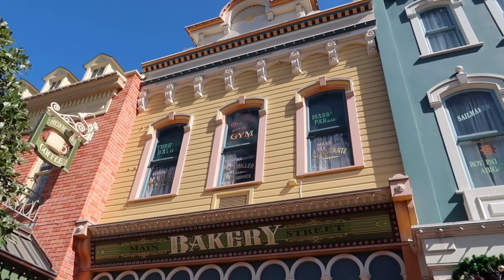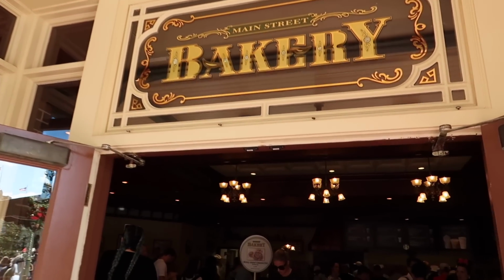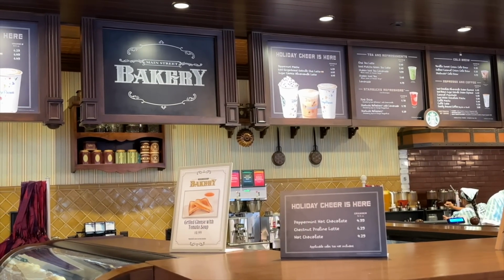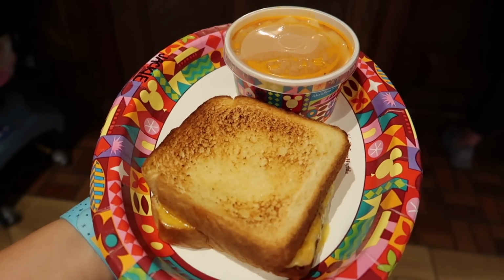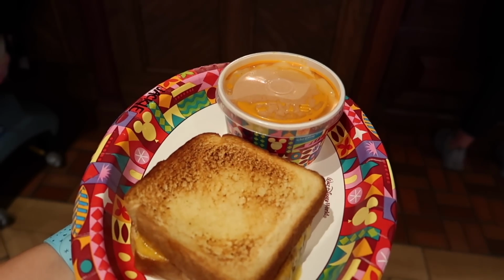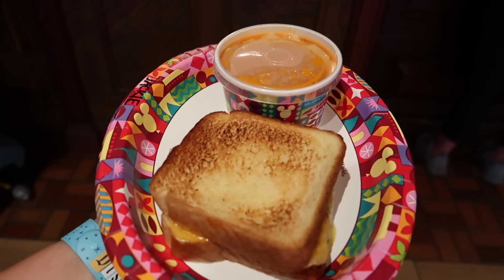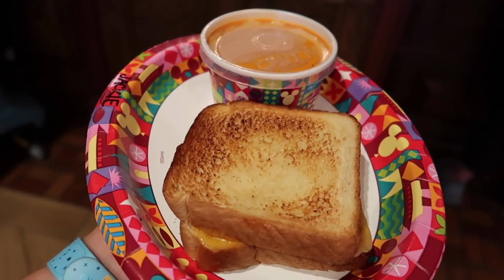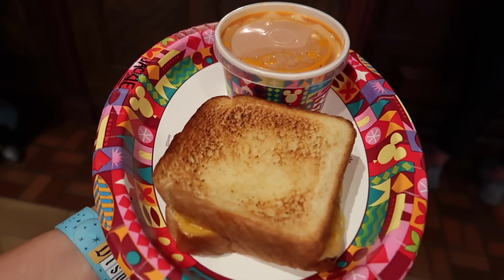Let's pop into the Main Street Bakery, aka Starbucks. It was packed. I saw on the menu they have grilled cheese sandwich and tomato soup, which is one of my favorite things. And at Disneyland they have this at Jolly Holiday and it's the best ever. I'm not gonna try to compare this to that, but I'm excited to see this here. They told me it's not new. I just happen to have never seen it. But now I'm just waiting for my drink, so hopefully that comes soon before this gets cold. All right, that was a whole thing.